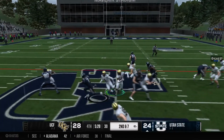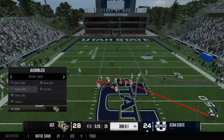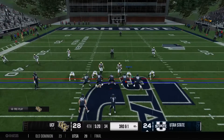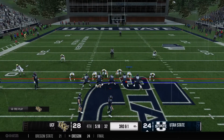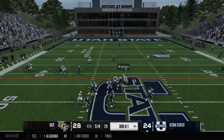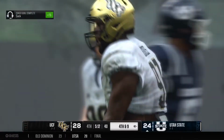He'll pull it on the read. And a decent gain there before the defense makes the stop. After the last run, would you just give it to him again on third down? They'll try to get the first through the air. And the quarterback is snowed under.